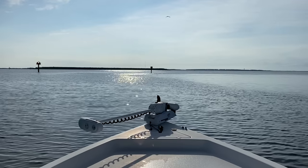Good morning, guys. Guess where we are? Back on the boat, back on the water. Yeah. Oh my gosh. It has been such a long time. Finally getting my boat back in the water. It feels amazing. It's going to be a beautiful day, and we're ready to catch some fish. Yes, we are. Woo!